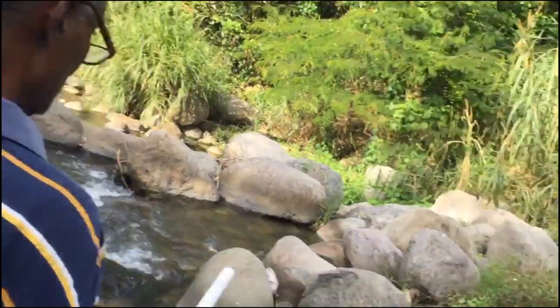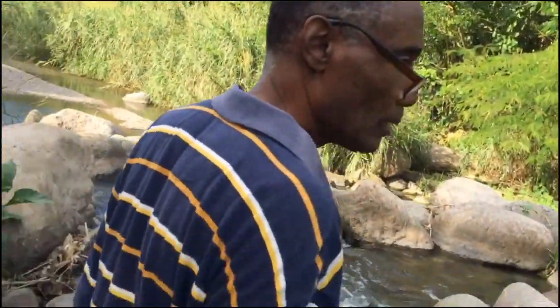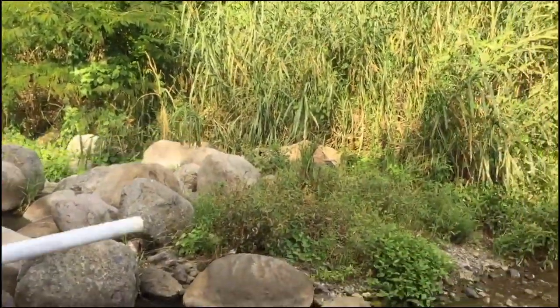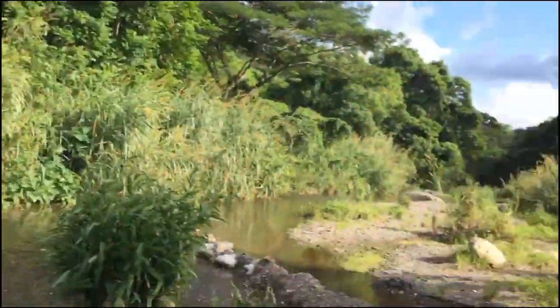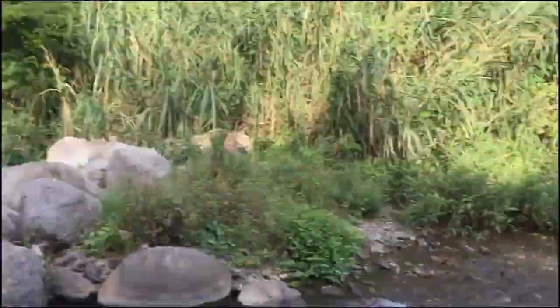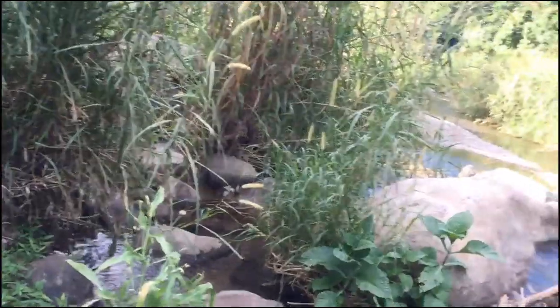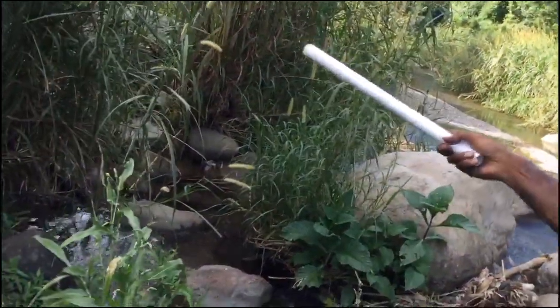So this really crested pretty high then? Yes, when the rains were on. It gets a little calm. This is about this high. And all of this was water. So getting water around the front was easy. Just redirect it and trench it out.